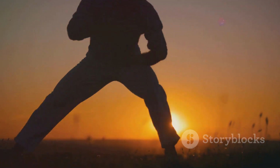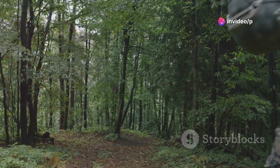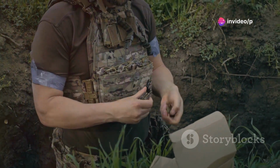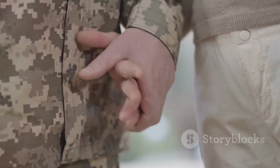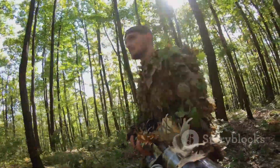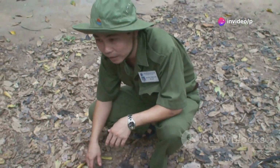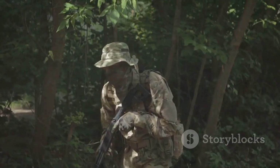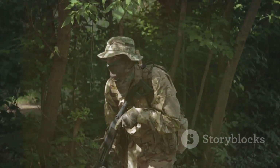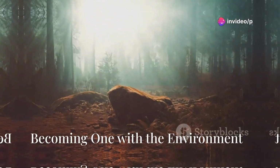The human silhouette is easily recognizable. Breaking up your outline is crucial for effective camouflage. This involves disguising your body's natural shape and contours. Use camouflage clothing with irregular patterns. These patterns help to break up your outline, making you less recognizable as a human figure. Adding natural elements like branches, leaves, or mud can further enhance your camouflage. Consider using a ghillie suit. These suits are designed to mimic the texture and appearance of natural vegetation, effectively breaking up the human outline.